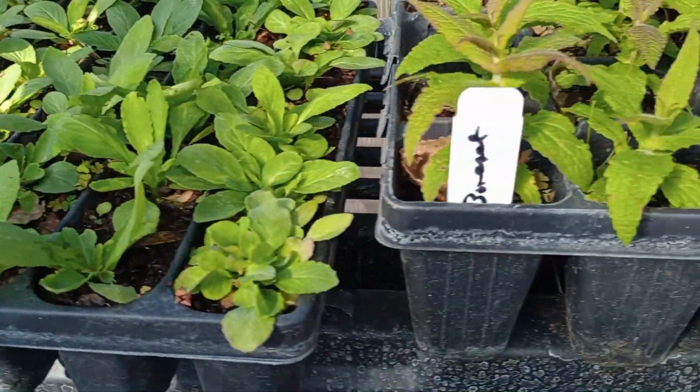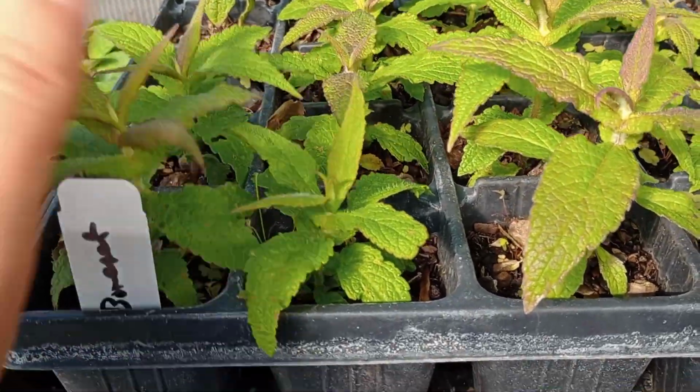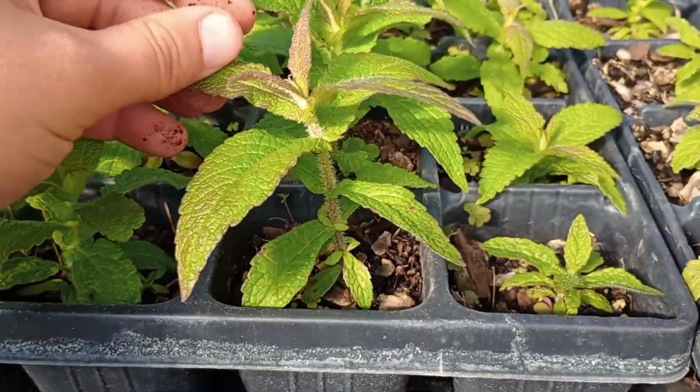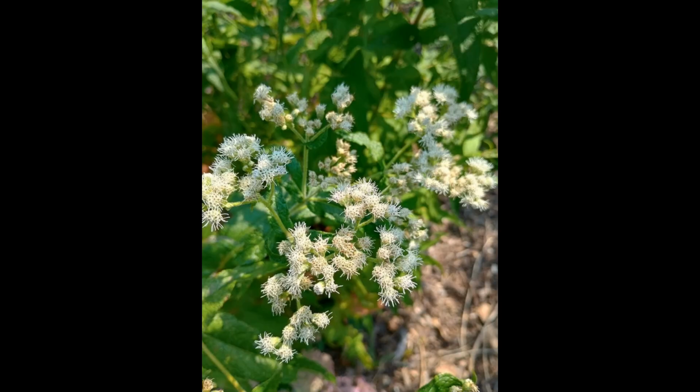Alright, moving on to our next plant, we have the Boneset, which is a beautiful native plant. Also known as Eupatorium perfoliatum, it'll grow 3 to 5 feet tall and 3 to 4 feet wide. It is hardy from USDA zones 4 to 8. It's a beautiful plant for a wildlife garden or a border plant with its beautiful white flowers.